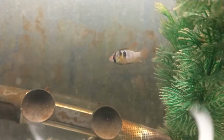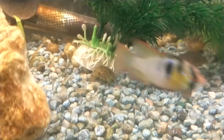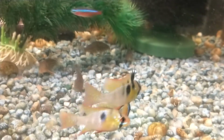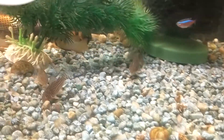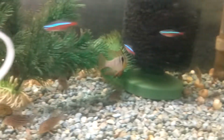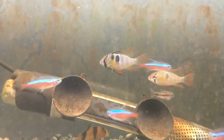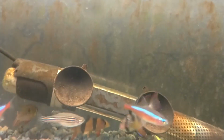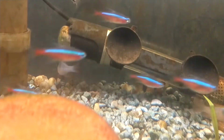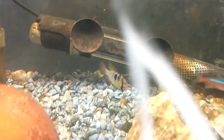So yeah, I just thought the rams were doing something interesting, so I figured I'd let you in on it. And yeah, these are German blue rams, my favorite fish ever, hopefully forever. I love them, and I spent a couple months after I moved to Washington without them, and I just couldn't do it anymore. I had to get some, so I did. So, yeah. I love German blue rams. Hopefully you do too. I highly recommend you try keeping them.